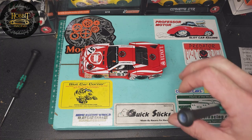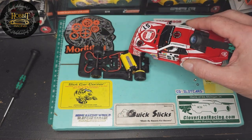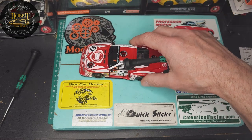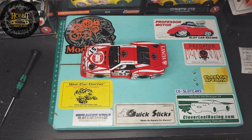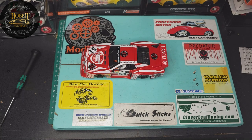Maybe I'll tune this one as a sidewinder and the other one as an angle winder. Or maybe I'll keep this one angle winder since I said I was going to and I like the red a little bit more than the blue. I don't know, just attracted to the red. And maybe I'll turn the blue into a sidewinder. I'm pretty sure I have a sidewinder slotted pod somewhere and we can compare the differences and see where we go from there.